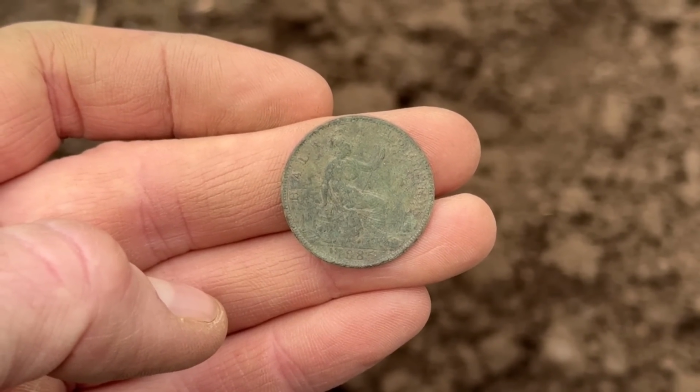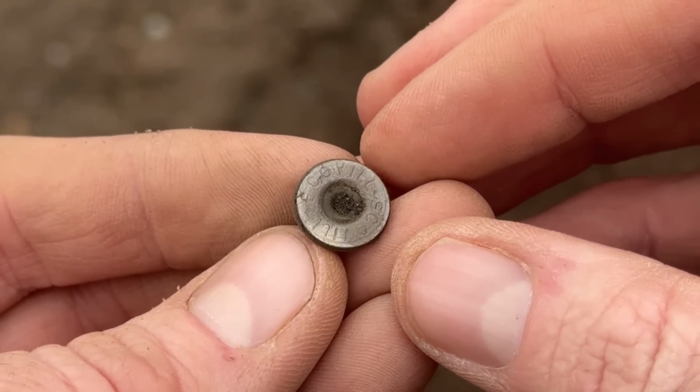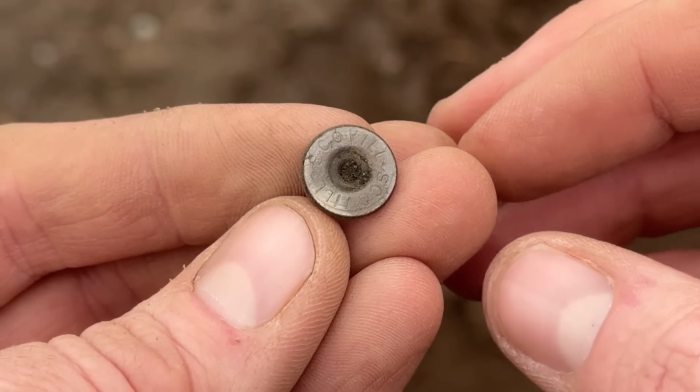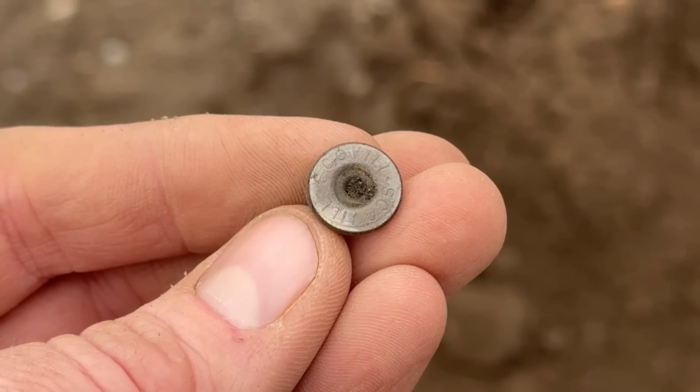Fantastic. A wee chirpy 52 brings up a little button with the maker S. Coville, Covill. But I don't think it's massively old, 50, 80, maybe 100 years, but not much more than that.